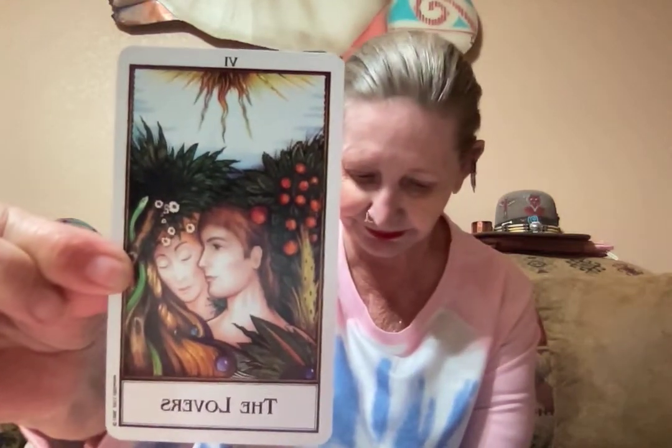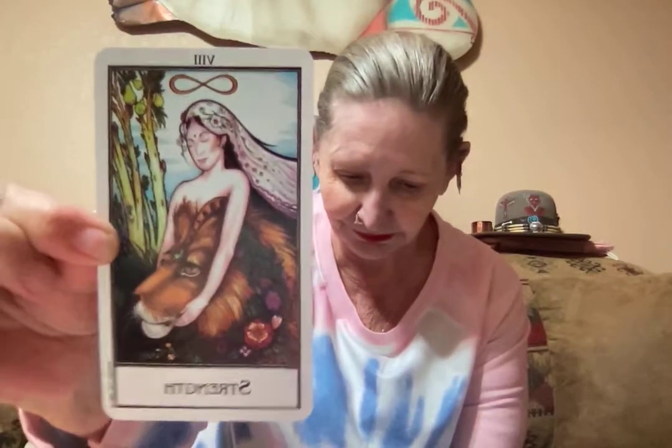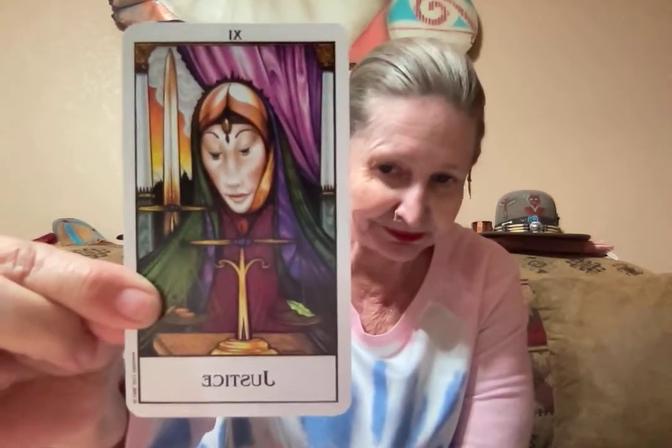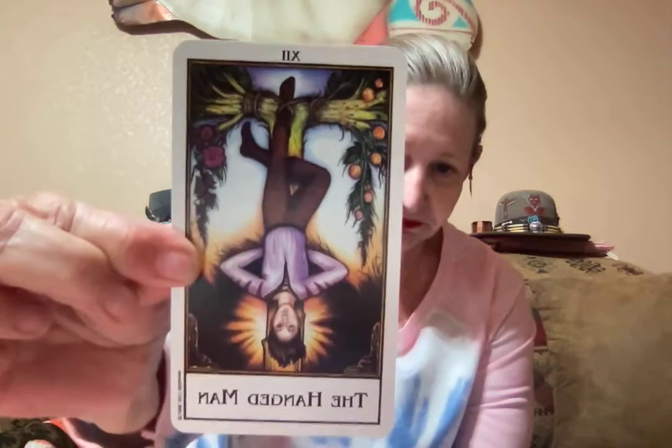The Lovers. Chariot. Strength. Hermit. The Wheel of Fortune. Justice. Hanged Man. Wow, very interesting, a different Death card. Death.